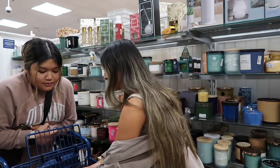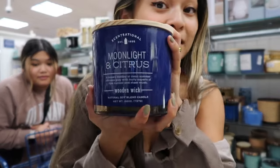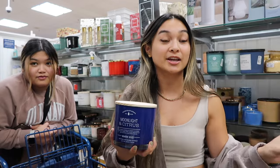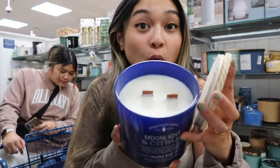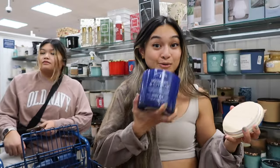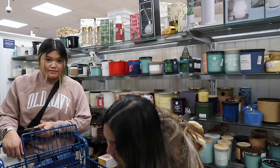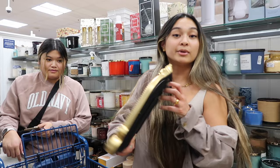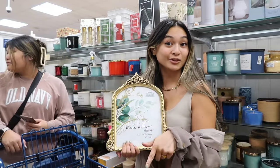And then this one, I am so insanely excited for. This is Moonlight and Citrus, and it smells exactly like Volcano, the Anthropologie candle, and it has a wood wick, so it crackles when you burn it. Look at what Ina found. Are you kidding? I also found this really cute picture frame, and I'm gonna give it as a gift to someone and put a picture in it.